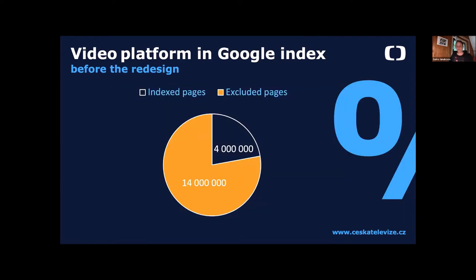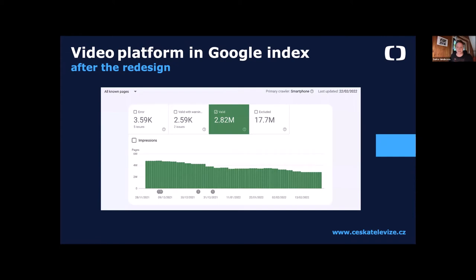Let me remind you of the indexation share chart. And this is after the index cleanup. You can see a clear decrease in indexed pages and increase in excluded pages, which is a positive trend for us.